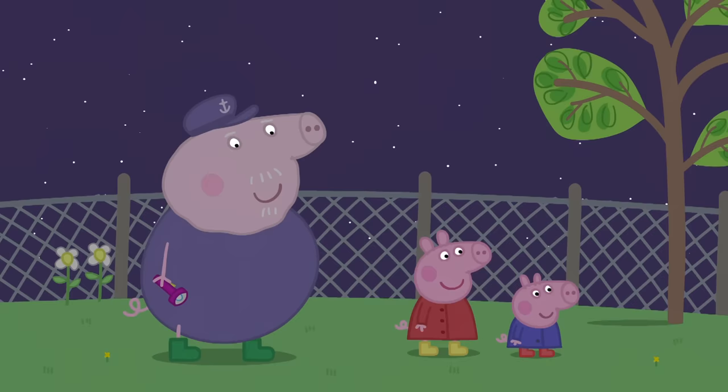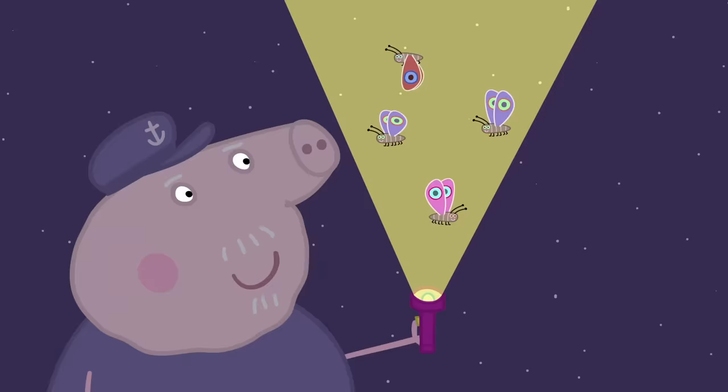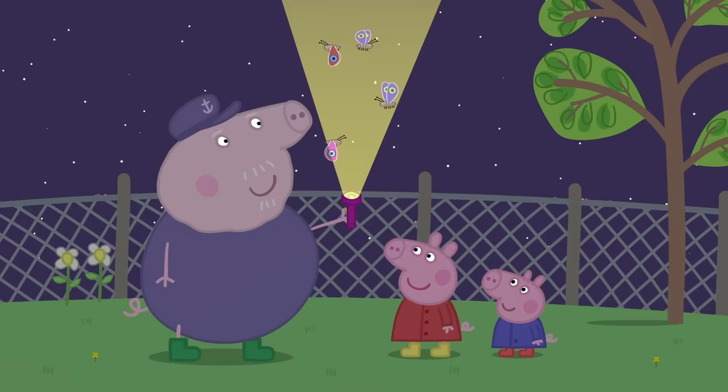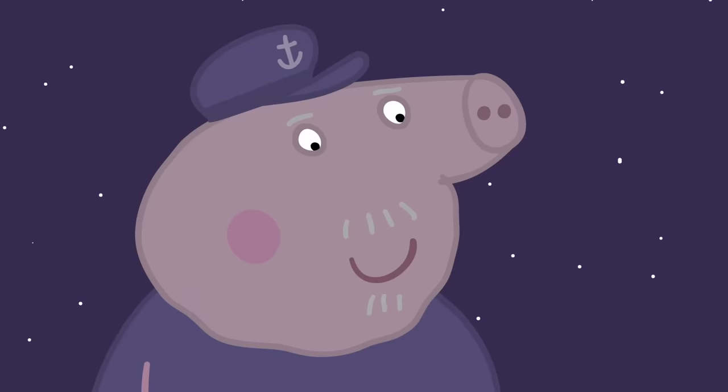Are there any more night animals, Grandpa? Yes, there are moths. Ooh, they look like butterflies. Butterflies that come out at night. They like the torchlight. When it goes off, they leave. When the light goes on, they come back. Can I try? Okay. Bye-bye, moths. Hello, moths. Bye-bye, moths.